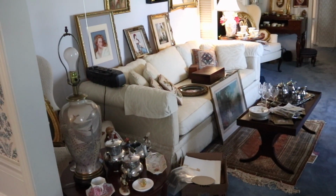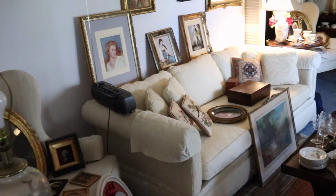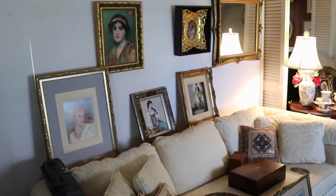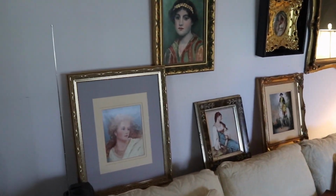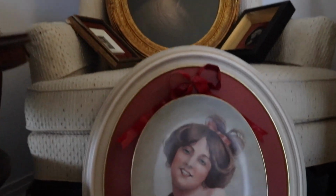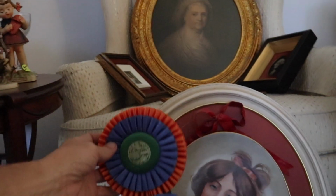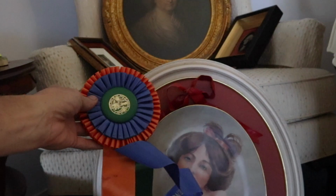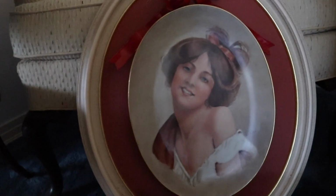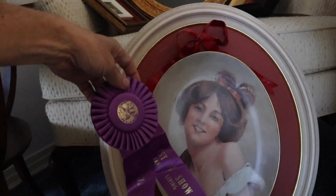This room has an interesting amalgamation of various things, including a lot of portraiture on tile. This is something the lady of the house was very skilled with, and this piece, painted on porcelain, Evelyn Nesbit was a rather interesting woman. I will tell you a little more about her in a moment here, but I wanted to show this because this is the Best in Show ribbon, along with this, for the Florida State Fair.